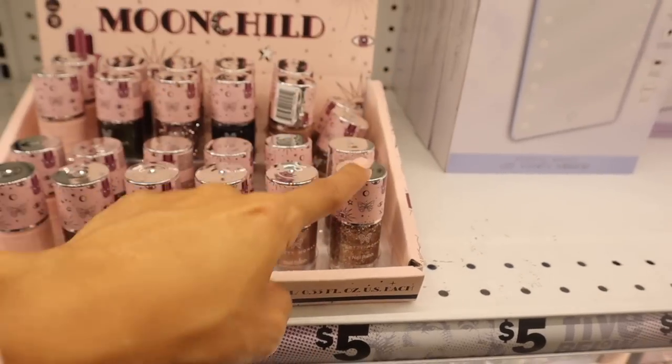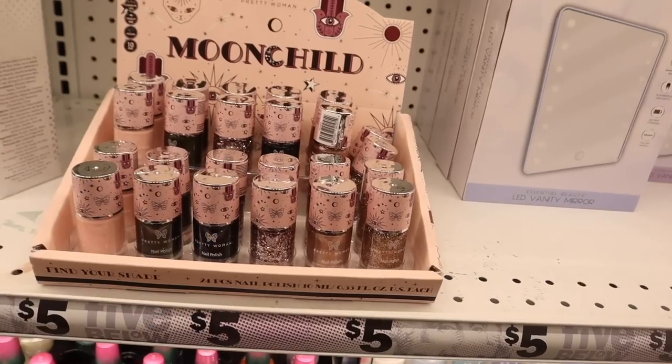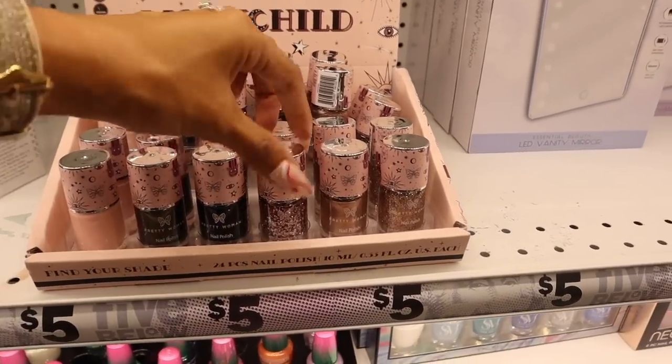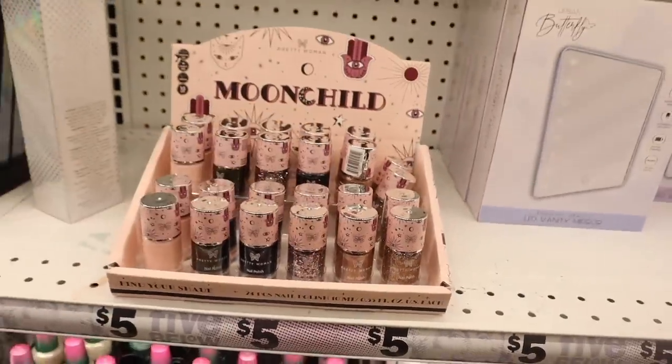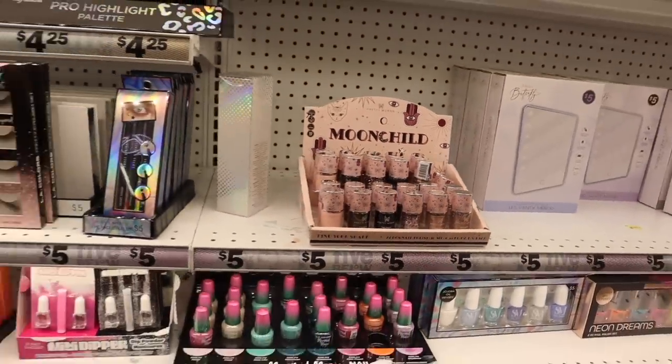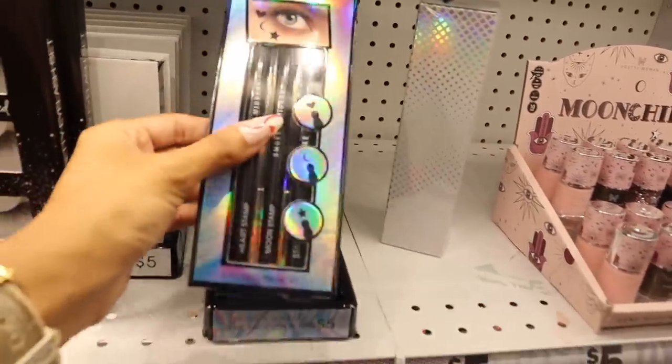And the last one is all gold glitter, so very sparkly on the toes. Imagine this one on top of a matte nail polish, and this one too. So really cute. Let me know which one you guys plan on getting from this line as well. I say go for this one if you guys get the chance. It's really, really cute.